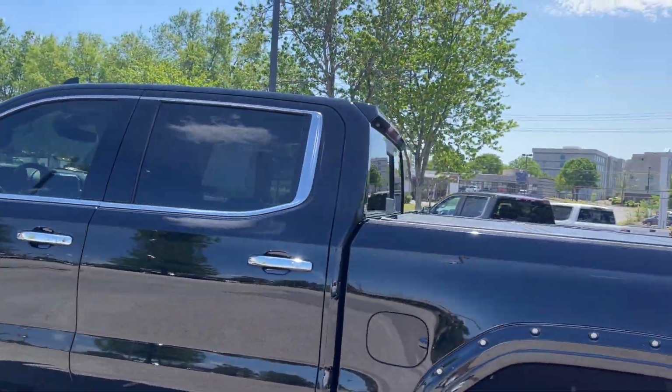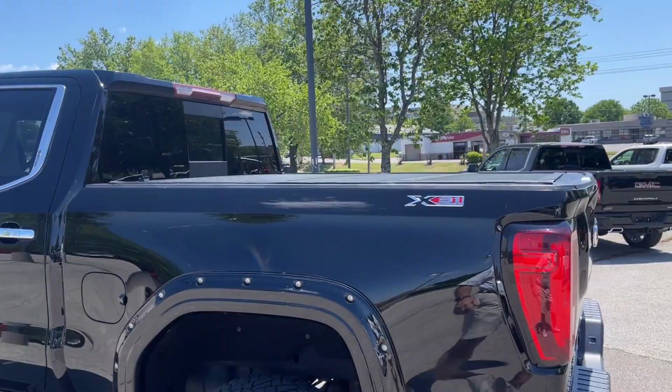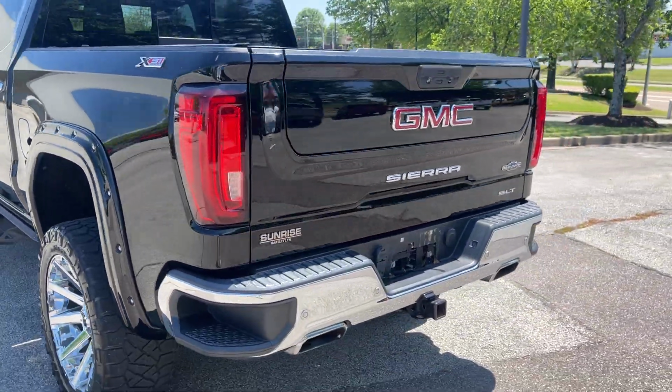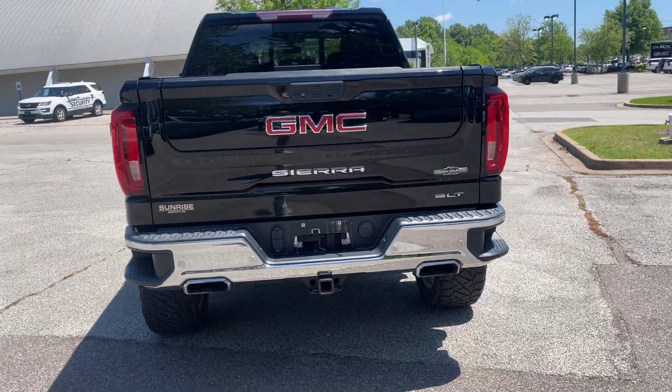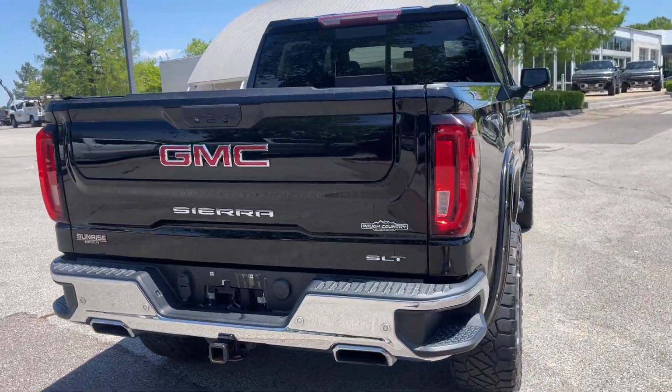Man, this is nice. You got a tri-fold bed cover on it, bed liner, and of course, you've got that popular tailgate the GMC introduced and has made so popular.